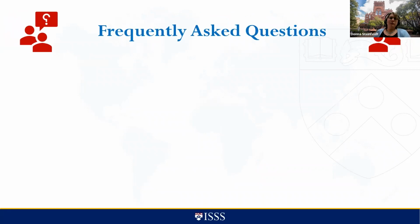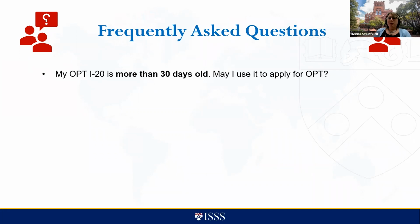Okay, so some frequently asked questions that we get. My I-20 is more than 30 days old. May I use it to apply for OPT? Definitely not. You want to make sure if we give you an I-20 to apply for OPT and you're delayed for whatever reason, and it's going to be 30 days old at the time you're going to apply, do not use that I-20. You need to reach out to your ISS advisor to request a new I-20 to be issued.